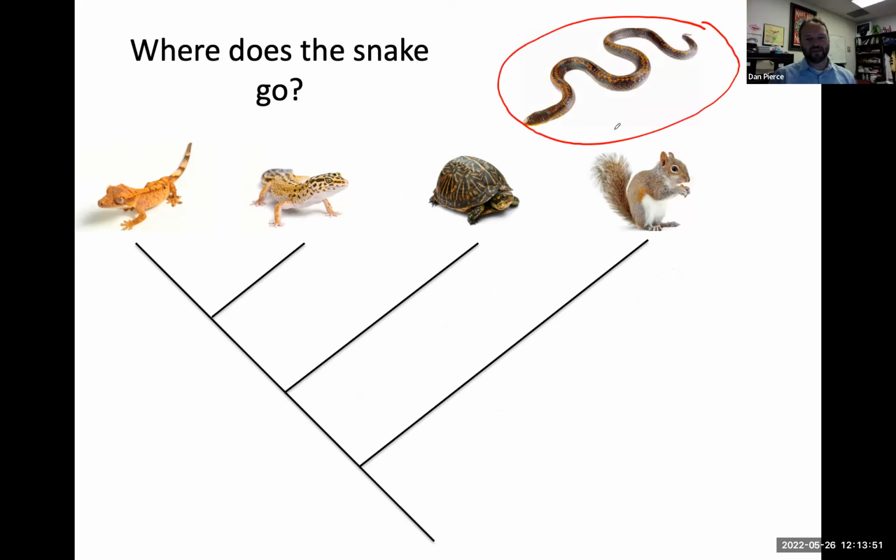So if we add the snake, where does the snake go in our tree?